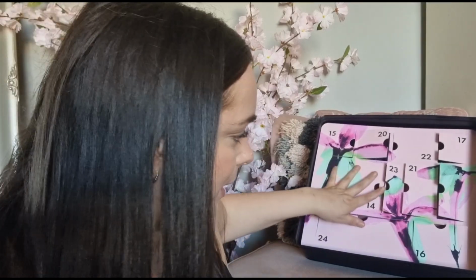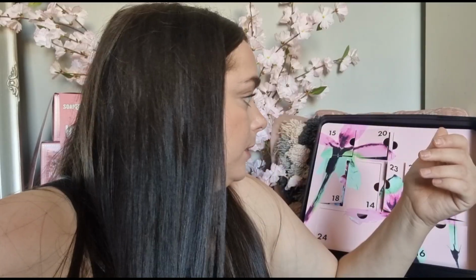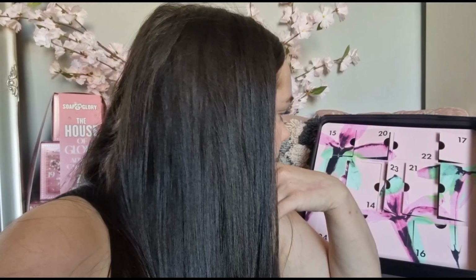So my thoughts and opinion are on this advent calendar. If you've had previous years, you probably don't need this unless you want to stock up, say, on body creams and things. I feel like there was so much less makeup. Normally you get like a little eyeshadow palette, a lipstick. I feel like they filled it out with more body stuff this year, which is kind of a shame because I do like the little bits of makeup we normally get.